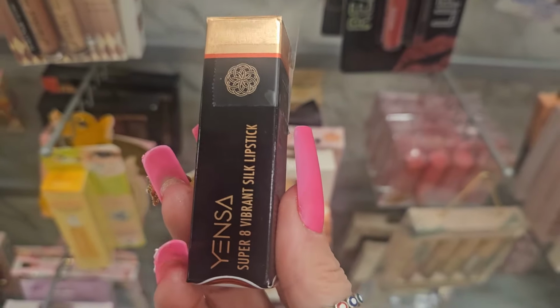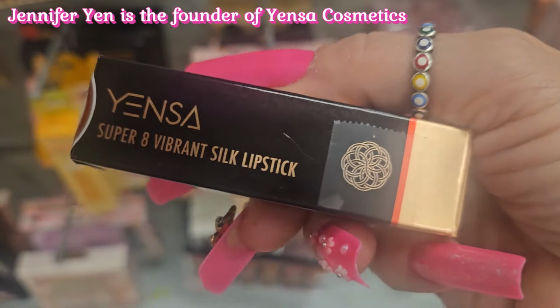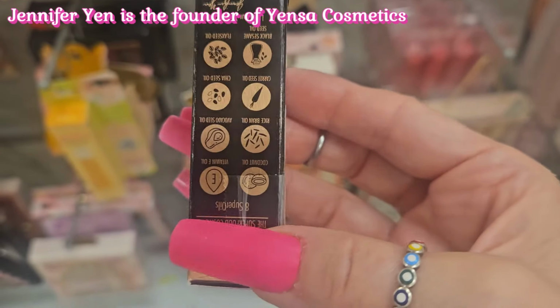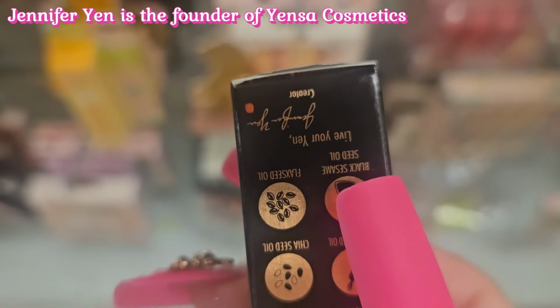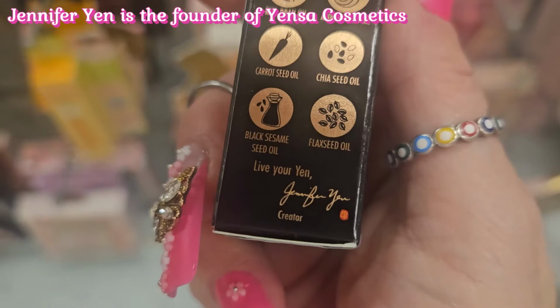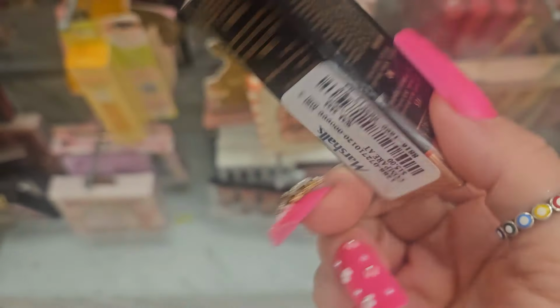Then I found this lipstick from Yensa. It is a super vibrant silk lipstick, and this is in a beautiful red. I believe it's cruelty-free and all of that for $9.99. Let me know if you guys know who this is made by, because I cannot tell the creator, Jennifer something.